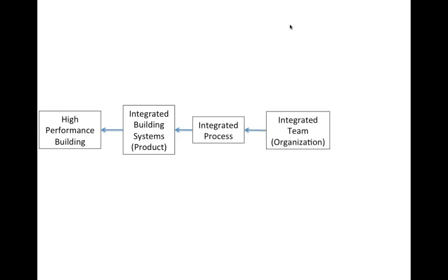So how do we get then this integrated process? It's by integrating our team, the organization. Because again, if we keep everybody at arm's length, separated through contracts, it will be difficult for them to carry out integrated processes, and we've already established that that's vital to getting a high-performing building. So how do we get this integrated team to work? I believe a key mechanism is to have integrated information, BIM plus, as I call it, because if the team has to work for the information instead of the information working for the team, it's again unlikely that they can put enough attention on the appropriate collaboration to create this high-performance building.